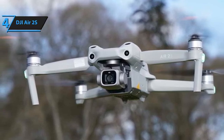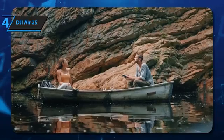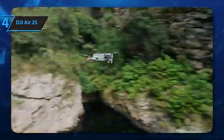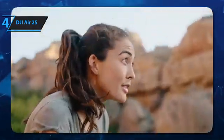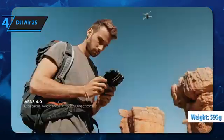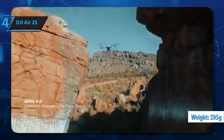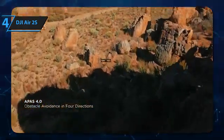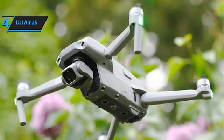The collapsible design of the Mavic series remains familiar and makes it very easy to transport. When folded, the DJI Air 2S measures just 180 by 97 by 80 millimeters, which is 4 millimeters shorter than its predecessor, and can fit in the palm of your hand. Weighing in at 595 grams, the DJI Air 2S is really a light drone and weighs only 25 grams more than the Air 2, which is quite impressive considering it has the bigger camera.